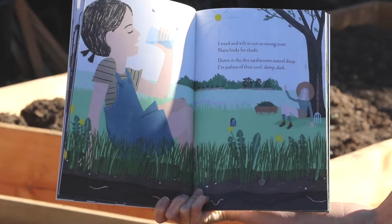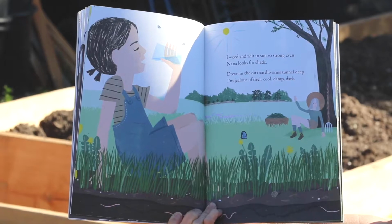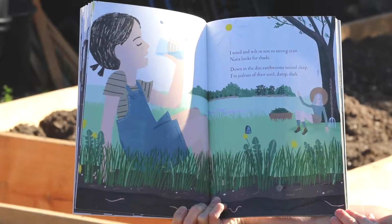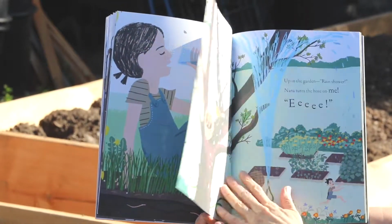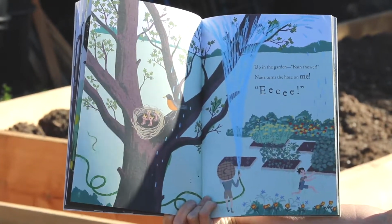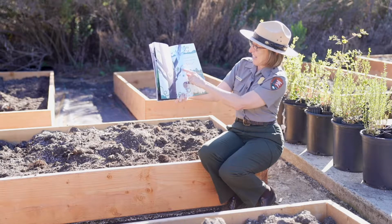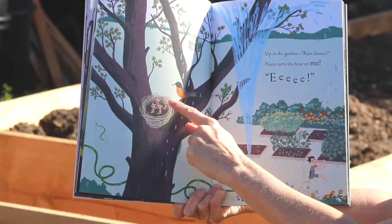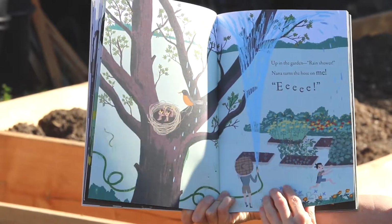I weed and wilt in sun so strong, even Nana looks for shade. Down in the dirt, earthworms tunnel deep. I'm jealous of their cool, damp dark. Up in the garden, rain shower. Nana turns the hose on me. Eee! So there's Nana letting the hose go up in the air. And here's a little robin, this bird, feeding her chicks. And she's going to show up a little bit later.